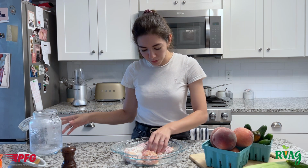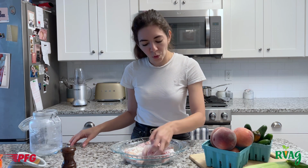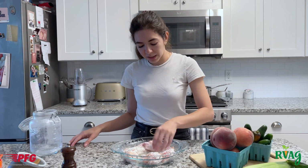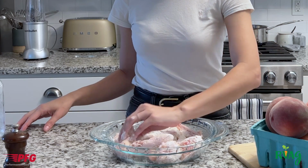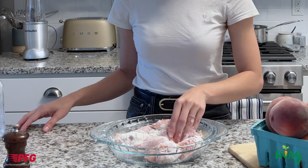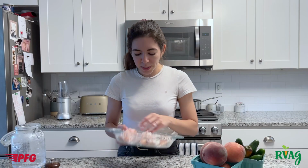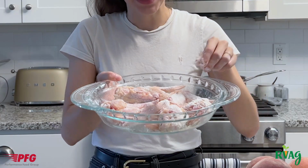You really just want to kind of roll it in. You want to roll the chicken into the flour, really dry up that moisture. And essentially what this is going to do is it's just going to make this get nice and crispy when we pan fry it on the stove before we get into our marinade. And so you can see all of these pieces are lightly dusted in flour. This will really just help it crisp up when we pan fry. And I'm going to set this aside for 10 minutes while I start to prep our peach glaze that's going to go on top of this.